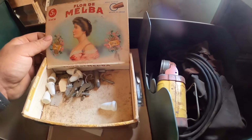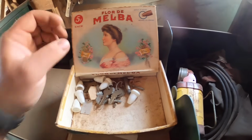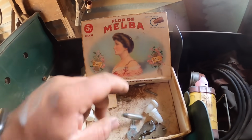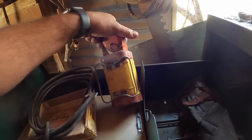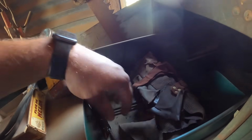This had some keys. I think this is an old cigar box. I'm assuming that's what it is. I guarantee that thing's been in there a while. 38 special. Piece of cord. I'm gonna take this home with me. This is kind of neat. I know the military had these that look like this. Golly.